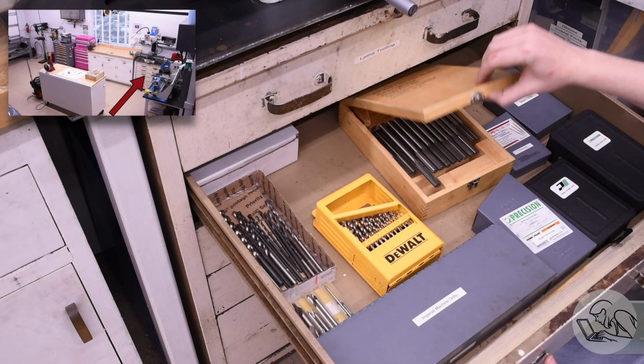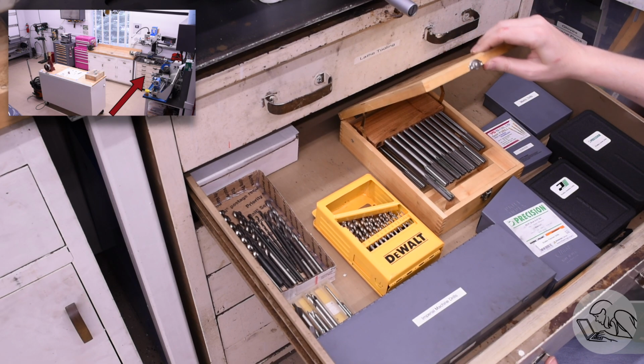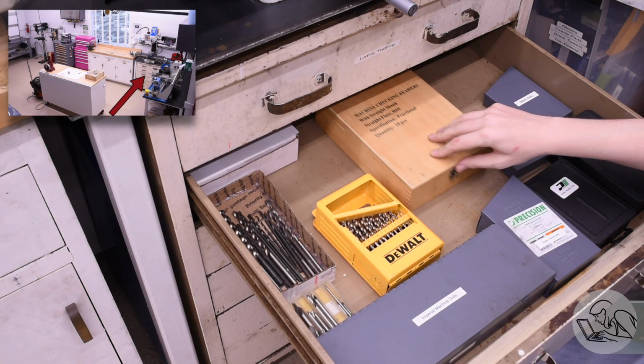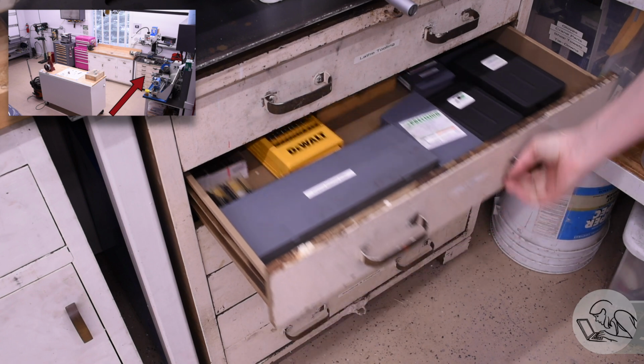And then I've got my reamers here as well and my center drills because, you know, if you're going for a drill, chances are you're also going to need a reamer and a center drill in short order as well. The idea is, as much as possible for a given operation, I can open one drawer and everything I need for that operation is going to be in that drawer.